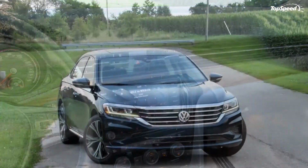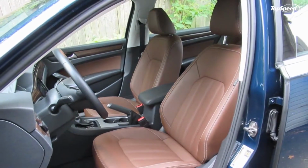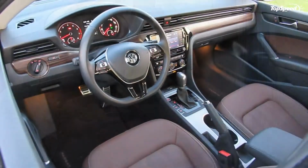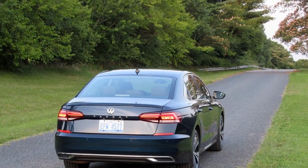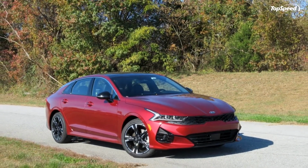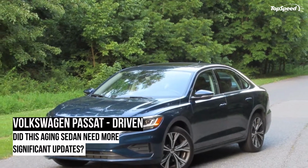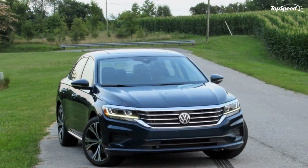You'll find suitable capability when you do explore the car's limits, but the Passat gives you little reason to try. The ride is smooth and quiet, and that's where the vehicle's priorities lie. The 2020 Passat's EPA ratings are mediocre for a midsize sedan: 23 mpg in the city, 34 mpg on the highway, and 27 mpg combined.